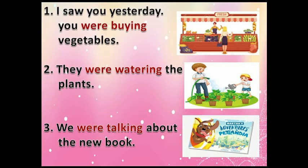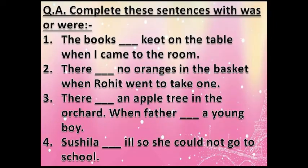Understood, children? Now, let us do question A. Take your pencil and eraser. As I will discuss the sentences, you will write down the answers. Understood? So, question A says, complete these sentences with was or were. So, we have to fill the helping verbs was or were wherever they are suitable in the sentences.